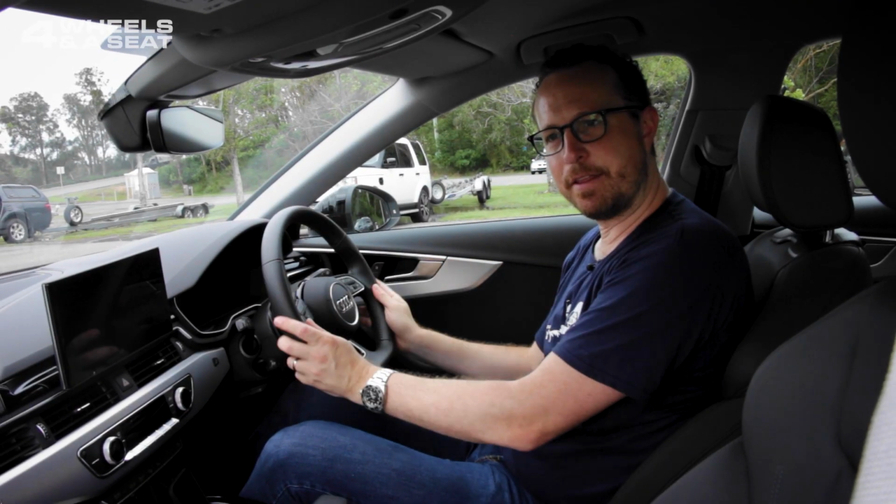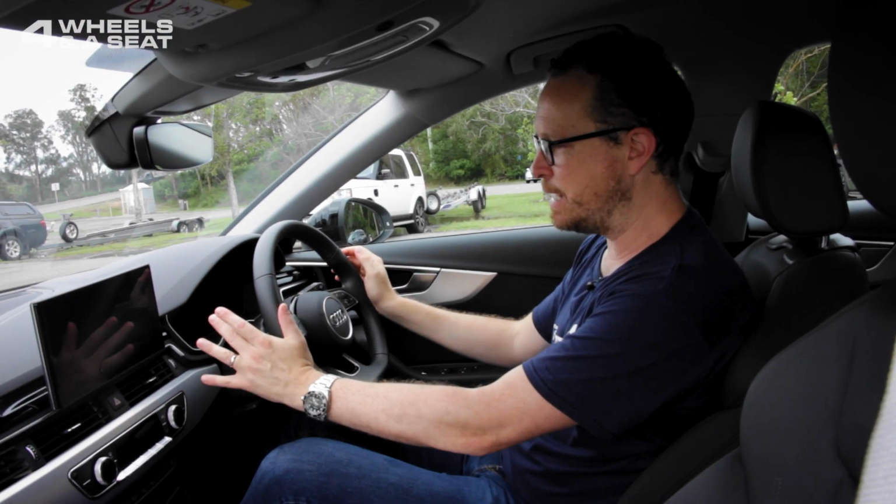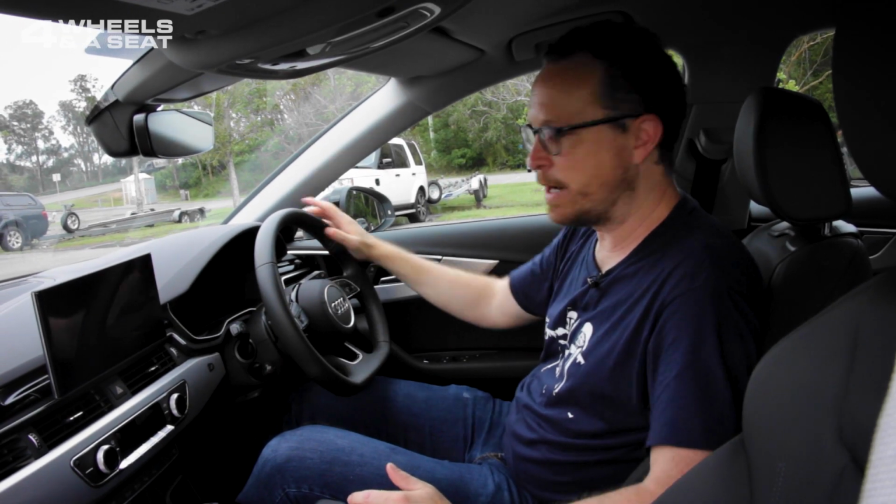The steering wheel has a nice leather wrap. It's also got a great flat bottom. I really like Audi steering wheels. A couple of stalks behind them, the turn indicators and the windscreen wiper functions.